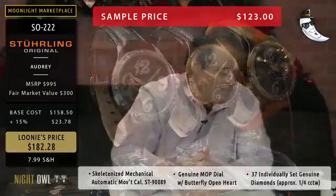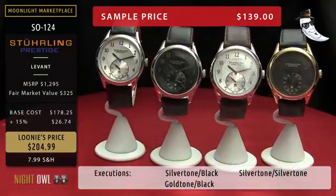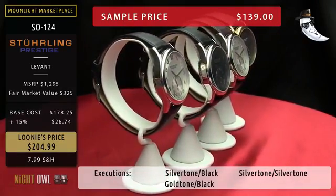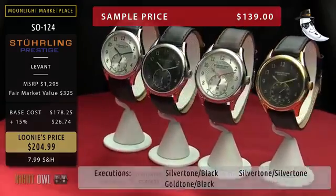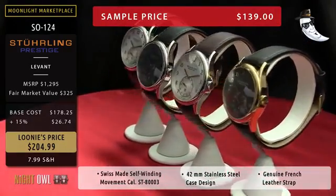All right, next up, let's keep it moving. Now the Prestige Levant. This is an all Swiss-made timepiece, guys. Now we sold one of them. I think there were 4, right? There was a silver tone, silver tone black, and there. Oh, the rose tone. The silver tone rose tone had the rose tone hands. In fact, I remember Richard got that down in Oklahoma. Hi, Richard. Hope you're watching the show.